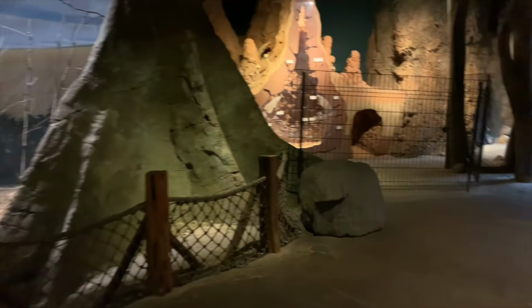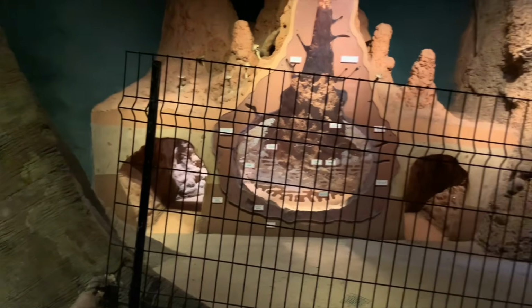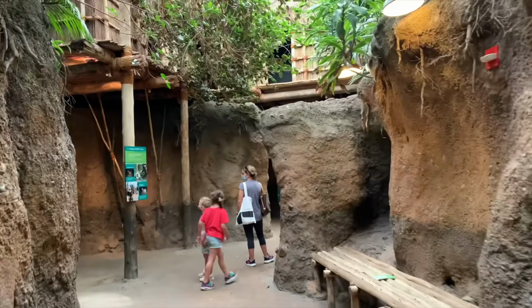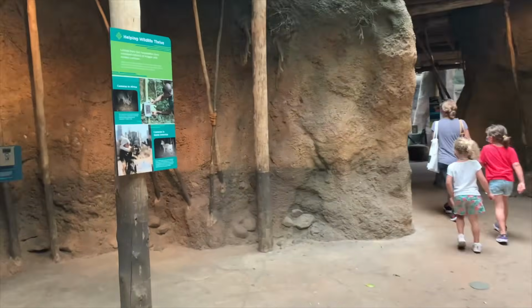Madagascar. What the what? Oh, golden silk. Oh, yeah, I see it. Wow. This kind of reminds me of the Land at Epcot. The Land. Oh, I'm gonna be so happy when I finally get back on that attraction. It's incredible.